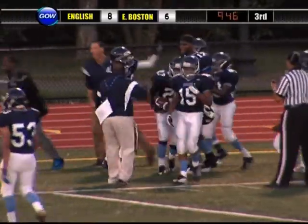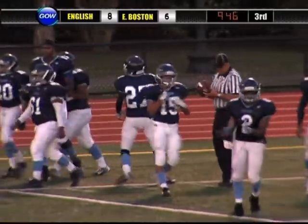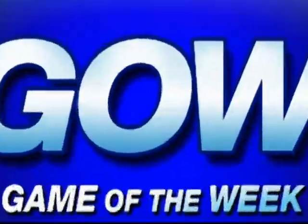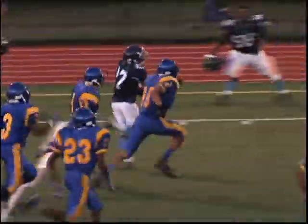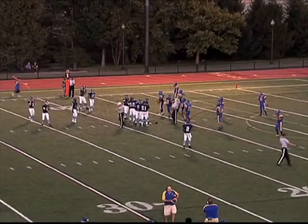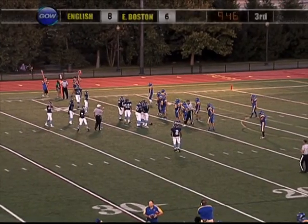Well, Marshall, only a sophomore. He's actually the backup, one of the backup quarterbacks. He's also a wide receiver, 5'8", 150 pounds. But you see some speed on Marshall as he tried to get to that far sideline. Finally, he gets run down on the play by Joe Pastrana. English is set up in great shape.